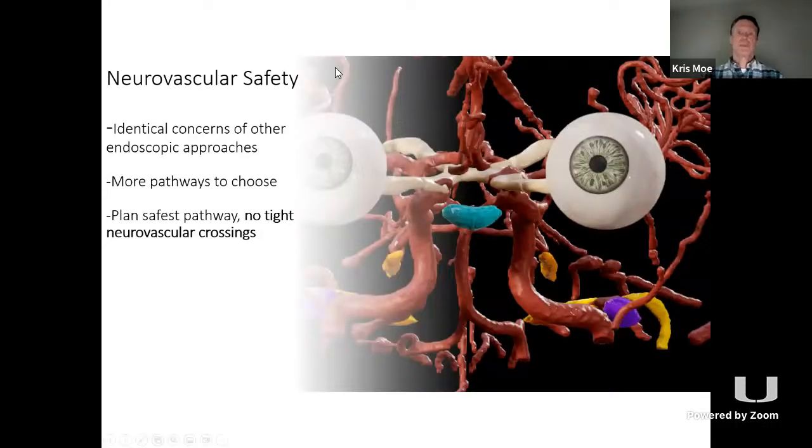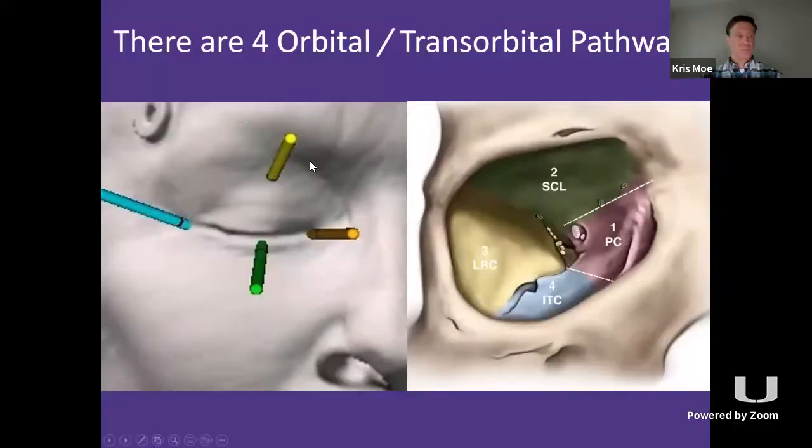Well, certainly critical in these procedures is neurovascular safety. You have the same concerns that you have with other endoscopic approaches to the brain, but you have more pathways to choose from. So it's really essential to plan the safest pathway with no tight neurovascular structure crossings. There are times when you will cross neurovascular structures, but not in a threatening fashion.